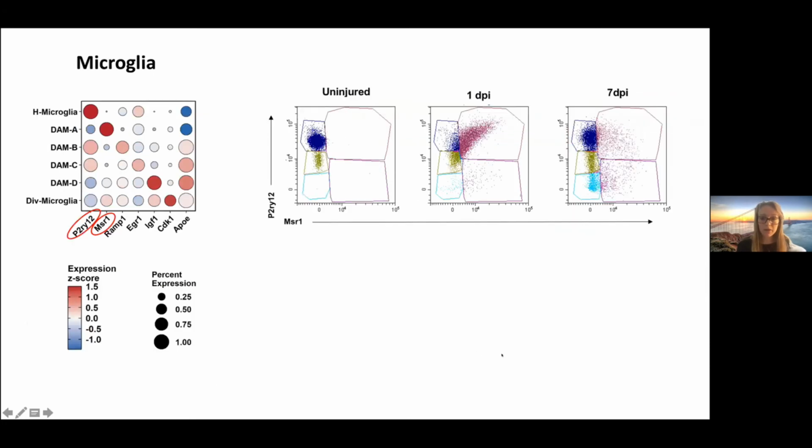And now moving into the microglia population, as I mentioned, we were looking at the homeostatic to disease-associated transition, so the H microglia to the DAM-A. In order to identify these populations, we used P2RY12 as a marker for the homeostatic population, which then drastically decreases in DAM-A, and also MSR1, which is a scavenger receptor expressed by the DAM-A population, which is virtually non-existent, as you can see, in the homeostatic population. So these are the two markers we chose to identify these populations in flow.